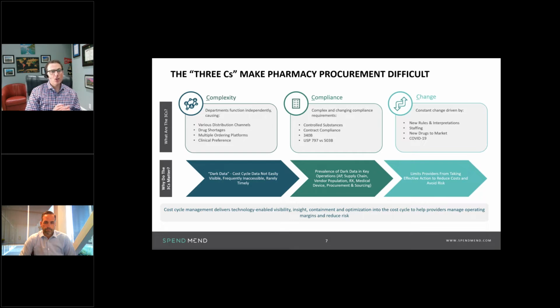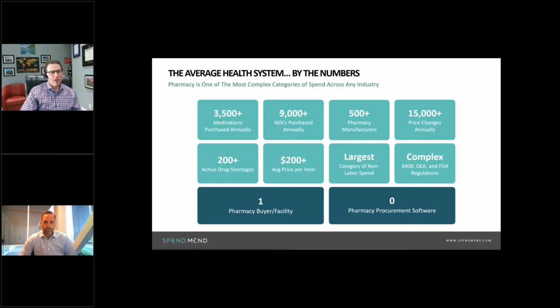I think it starts internally, really advocating that the buying process for these high cost medications, often with pharmacy budgets of $100 million and up, is antiquated. So, Curtis, I'll turn the mic over to you to give some numbers that folks might see to highlight this.